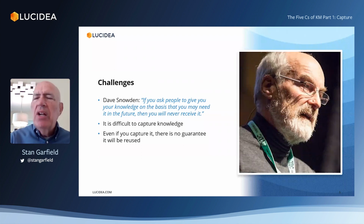Having said that, there are challenges that exist in trying to capture knowledge. One of the leaders in our field of knowledge management, Dave Snowden, is famously quoted for saying, if you ask people to give you their knowledge on the basis that you may need it in the future, then you will never receive it. Meaning that it's hard to get people to write down things if they're not sure how that knowledge will be used. It's difficult to capture knowledge. And also, if you capture it, there's no guarantee that it will be reused. So if you go to a lot of trouble of capturing, but nobody uses that, then it's sort of a waste of time.